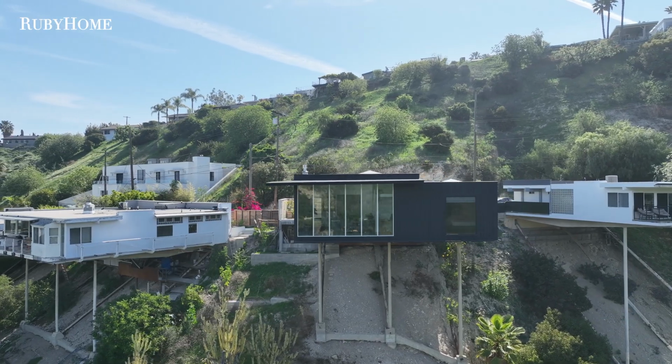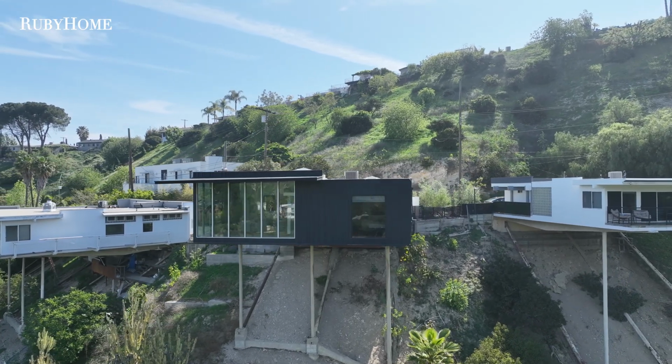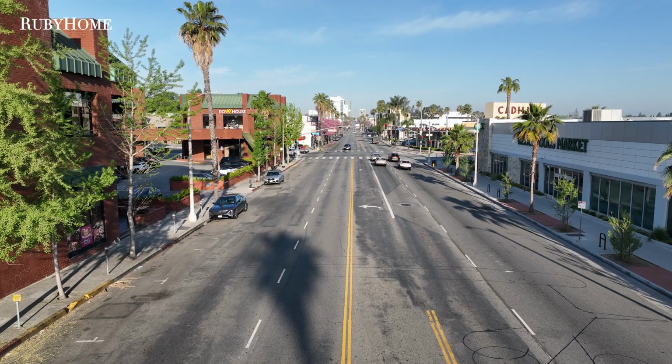But by the end of the 60s, stricter building codes made them too expensive to keep building. So what's here and remains make them somewhat rare. And there are a few other pockets of stilt homes in the Santa Monica Mountains, but the Platform House District is one of the best surviving clusters in Los Angeles. And so this area remains one of LA's most unique hillside communities.